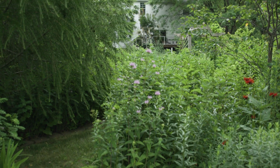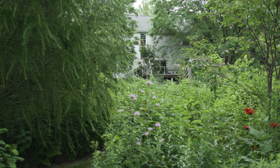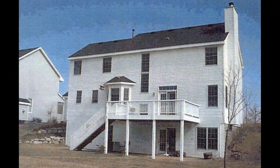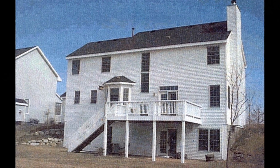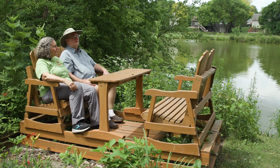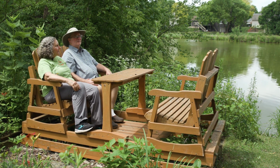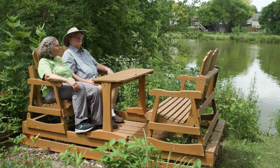So when I look back at the house right now, it's framed beautifully by your gardens. What was it like when you moved in from the back here? When we moved in, it was just all barren turf grass. There were no plantings back here at all. So completely different habitat now. Exactly. The sound of birds, bees, it's just wonderful.